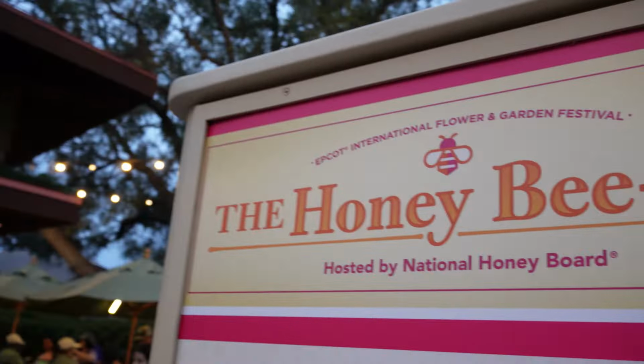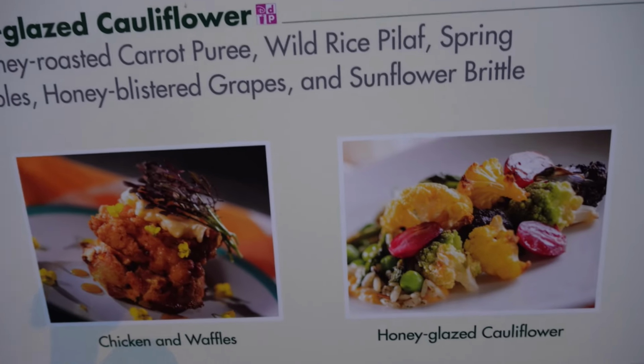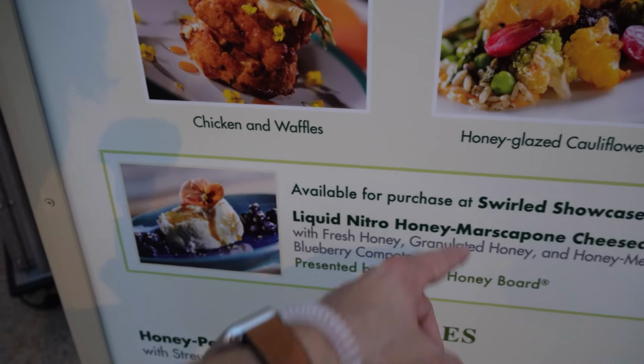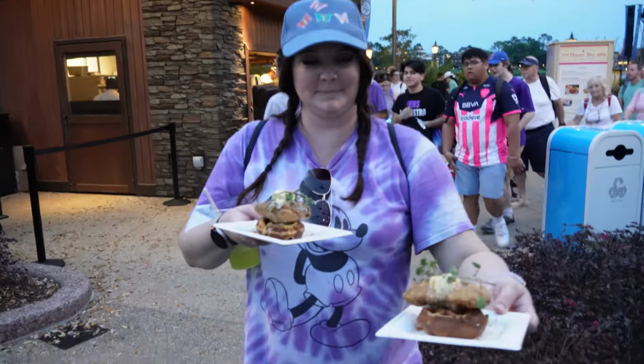So at the Honey Bistro, they have the chicken and waffles here this year, and they have a honey glazed cauliflower. And Vernon is currently in line to get something over here. This is at the Swirl Showcase, this liquid nitro honey mascarpone cheesecake. That is a mouthful.